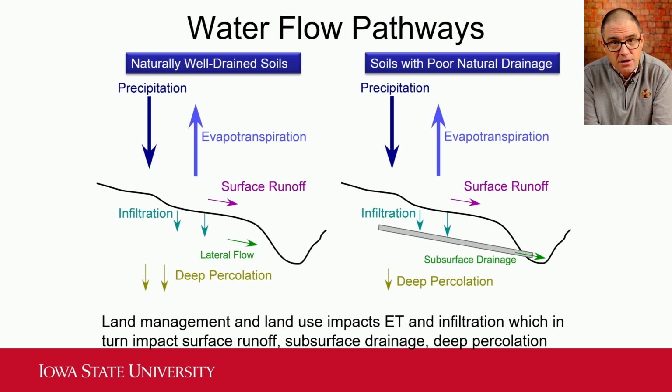Where we do get that loss is, you'll notice in both of these, we have infiltration. That's rainfall that falls on the land surface and moves into the soil, okay? And then some of that is going to move deeper through deep percolation or laterally to the stream. Now, in the one on the left, we have a naturally well-drained soil. That infiltrating water is going to move below the plant root zone and carry some nitrate with it. And then that nitrate can make it to a downstream water body, whether that be a stream through lateral flow or maybe a shallow aquifer through deep percolation. So that might be why we have high nitrate levels in some of our shallow groundwater, where it's a concern for drinking water wells.